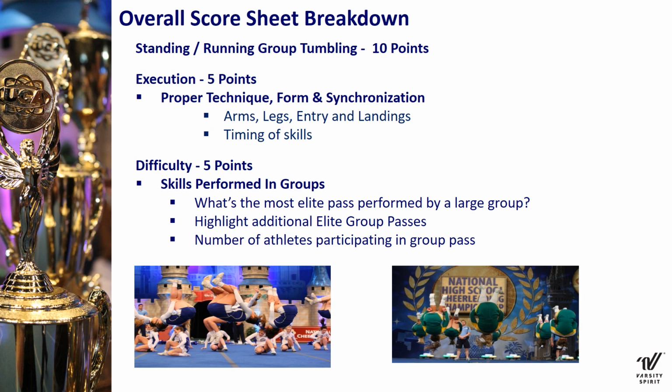For difficulty, they'll have 5 points as well. They'll be scoring skills performed in groups. Judges will think what is the most elite pass performed by a large group. They'll give additional credit for highlighted additional elite group passes. They'll also be looking at the number of athletes participating in the group pass.